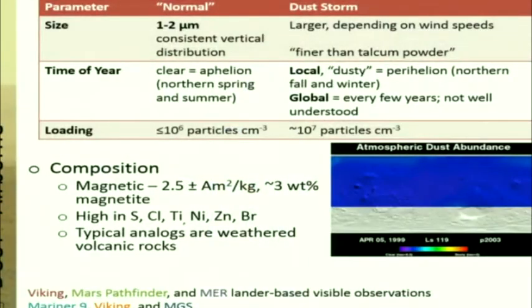I put some interesting things from Pathfinder. There was a magnetic experiment looking at the magnetism, and they found about 3 weight % of magnetite would explain a level of magnetism in this dust. Elemental analysis from several of the rovers gives us an idea of how many elements you have. And typical analogs of the kind of dust in the air are weathered volcanic rocks.